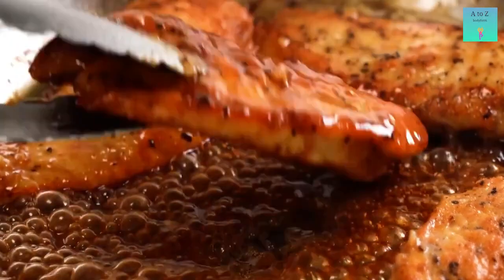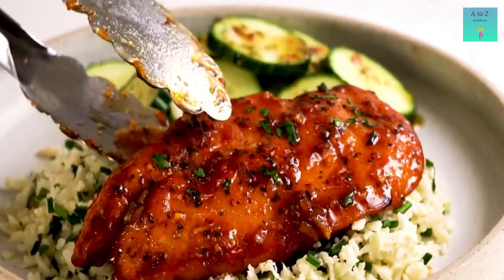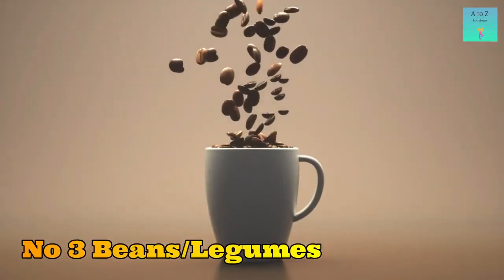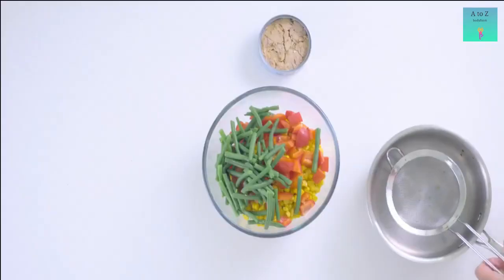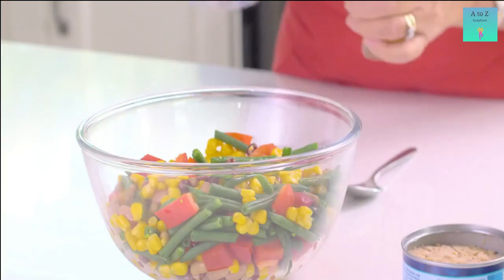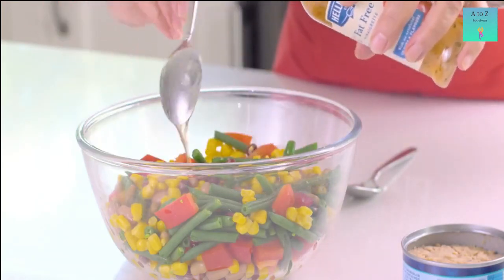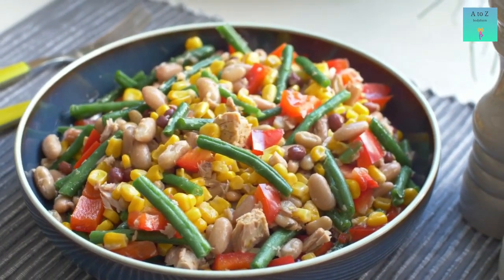Finally, there are some studies that show consumption of poultry products helps against renal cell carcinoma, RCC, one type of kidney cancer. Food number 3. Beans, legumes. Beans are an excellent addition to any diet. They're high in protein, low in calories, and fat-free, and a good source of iron and zinc. Plus, beans can protect against certain types of cancer.